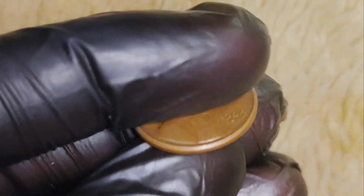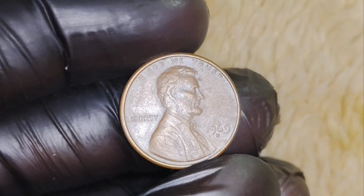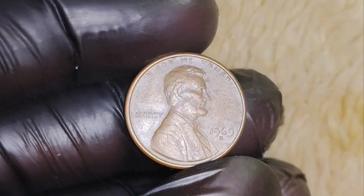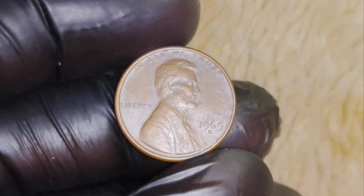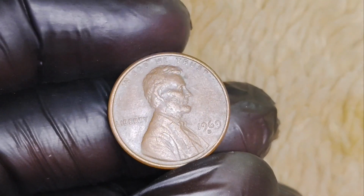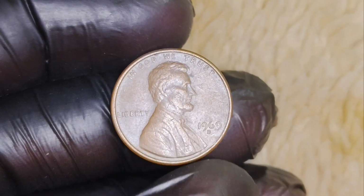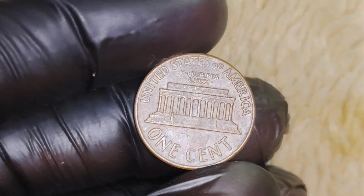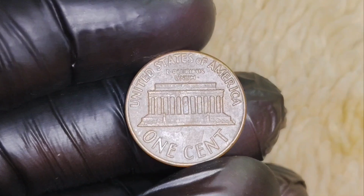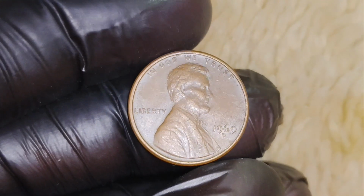error and condition. Some collectors are willing to spend significant amounts of money to add one of these rare coins to their collection, and that's where the $1.7 million figure comes into play. The record sale for a 1969 double die penny was a jaw-dropping $1.7 million, a testament to how valuable these coins can be. If you have a 1969 Lincoln penny in your collection, or come across one in your change, take a closer look. You might just be holding a piece of history that's worth a fortune.